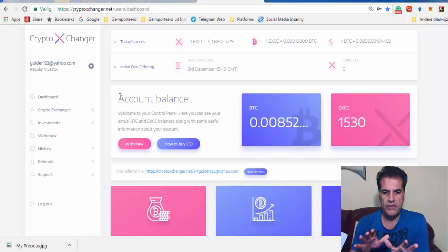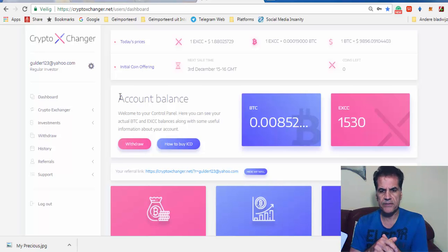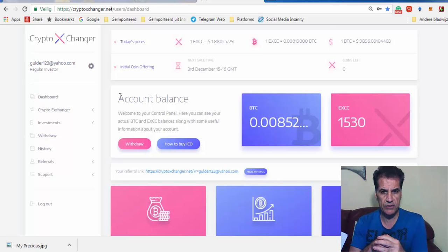Under no circumstances should you refresh the site. Don't refresh the site, okay? And when you push the buy button, depending on how many coins you wanted to buy, you get a BTC address.